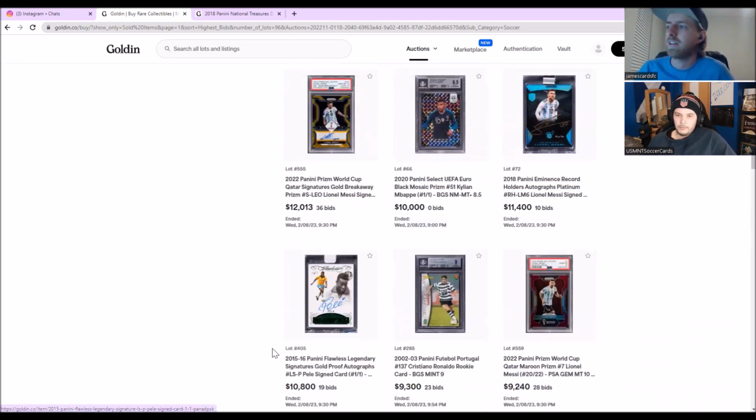Then you have the Pele from Flawless. This is a one of one, but it's a one of one gold proof. So people don't treat it like a traditional one of one. So that's why it's held back a bit. If this was an actual one of one, it would sell for a lot more, but it's a gold proof. So it sells for less, but that less is still $11,000.